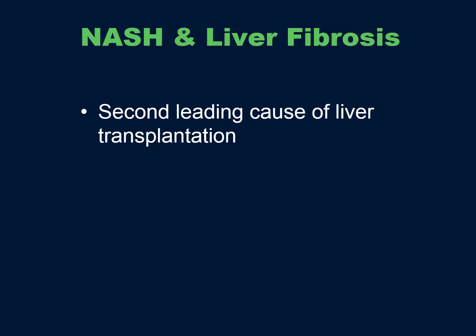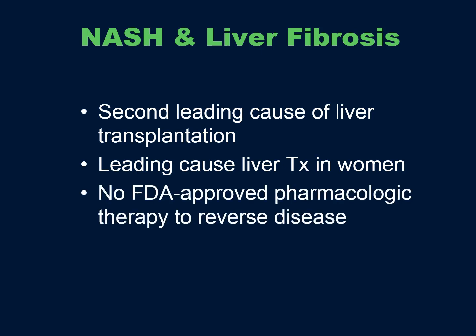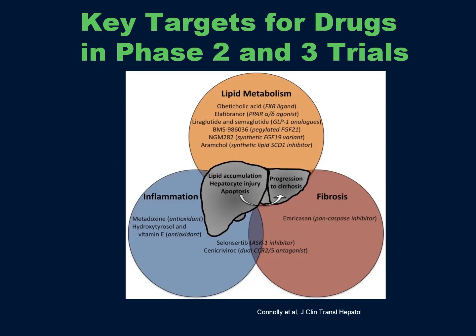NASH and fibrosis is the second leading cause of liver transplantation. It's the leading cause in women. There's no FDA-approved pharmacologic therapy to reverse the disease, but there is a major focus currently on drug development efforts. And these are some of the targets that are currently in phase 2 and phase 3 clinical trials. So there will be specific medical treatments coming soon.